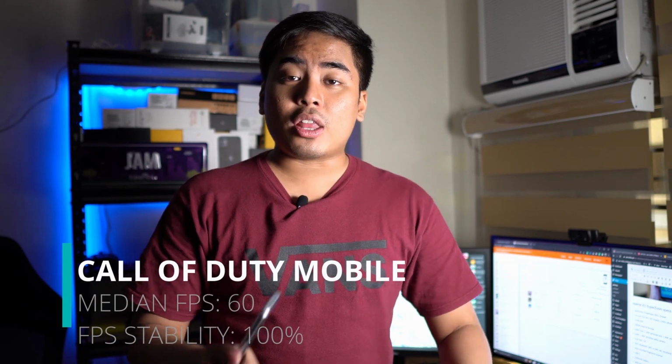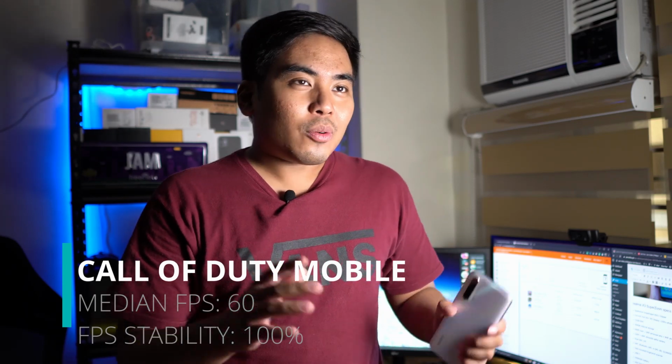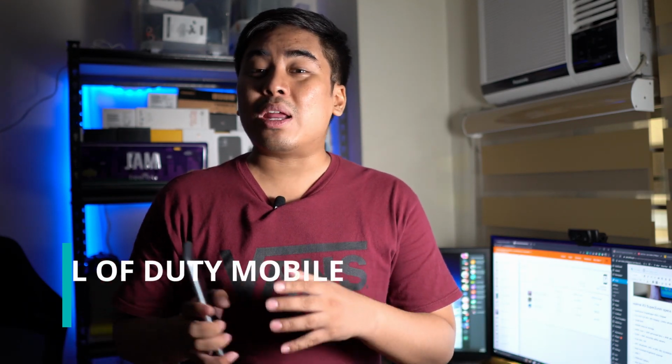Okay, so, let's do the verdict. First, let's go to Call of Duty Mobile. With Call of Duty Mobile, we got a frame rate of 60 FPS na median FPS dito. That is really good. But the FPS stability is set at 100%, which means that wala halos na frame drops na nangyari dito, and we really enjoyed playing the game. It's very smooth, and yes, maximum lahat ng settings, max graphics, max frame rate, and we enabled everything na pwede nating enable doon sa graphic settings niya. Okay, so Call of Duty Mobile, 100% super okay.